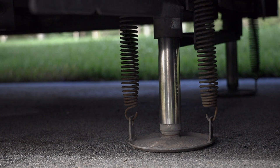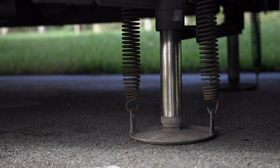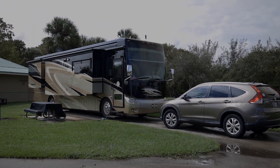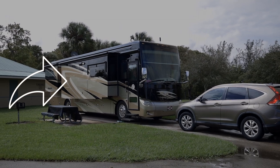Another thing to do is put the stabilizers down. The way I think about it is just another 4 points of contact to the ground. Another thing we did is on the windward side of the RV, we closed our slide outs. And it helped out too with the noise. As you know, the awning toppers tend to blow in a wind, making a lot of noise. Drove our dog Gracie crazy.